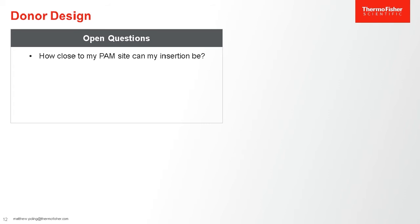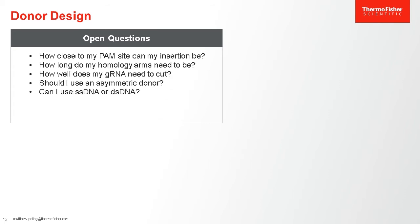How close to the PAM site does my insertion need to be? How long do my homology arms need to be? Should I be using an asymmetric donor? Should I be using single-stranded versus double-stranded? And ultimately, the unifying question here is, can you help me design my donor? What does my donor need to look like so that I can have the most effective knock-in?